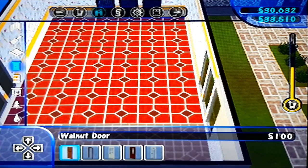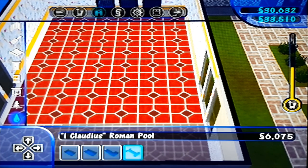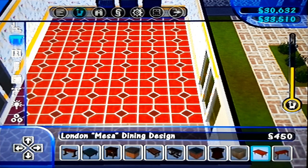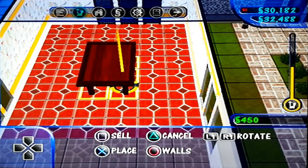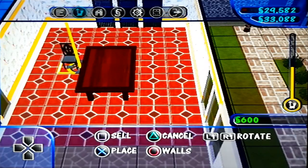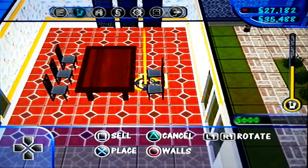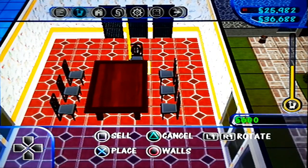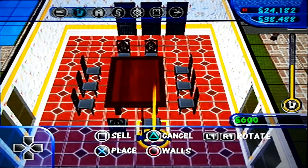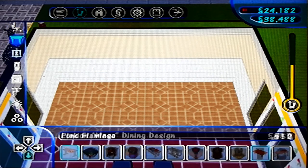Okay, it's time to buy some stuff. We have a few swimming pools, but I don't really care about that. It's not important right now. Okay. Because why not? Here we're gonna have a kitchen.